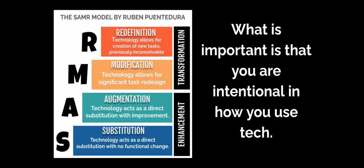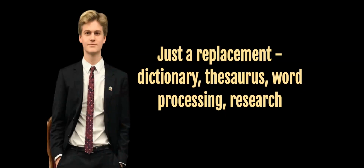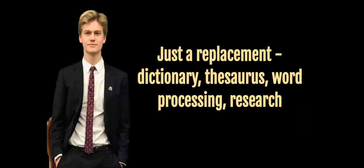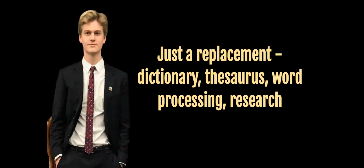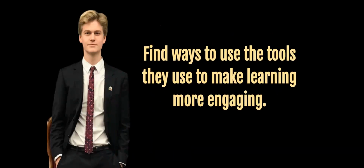And that we're intentional in the way we're using tech and we're not creating these situations where students are not getting the variety and the freedom that they want and crave. All right, so we talked about how we're going to use this to teach 21st century students, not just as a replacement. You can use the dictionary and the thesaurus, word processing and research. All of those things are important and still a very useful use of technology. But this is something that these kids do all the time, so it's not going to push up that engagement factor. But if you can find ways to make these tools enhance your learning, it will be more engaging.